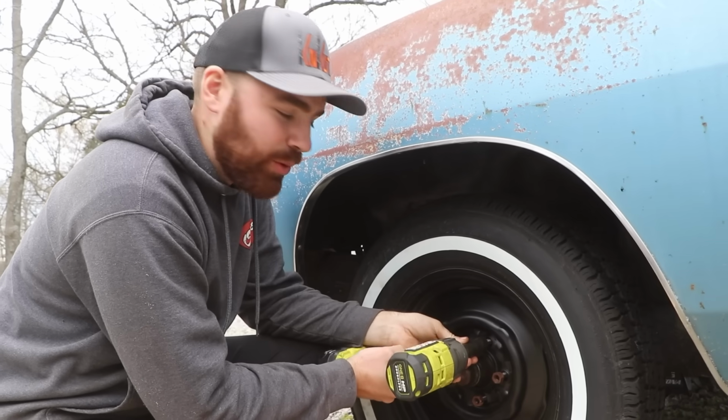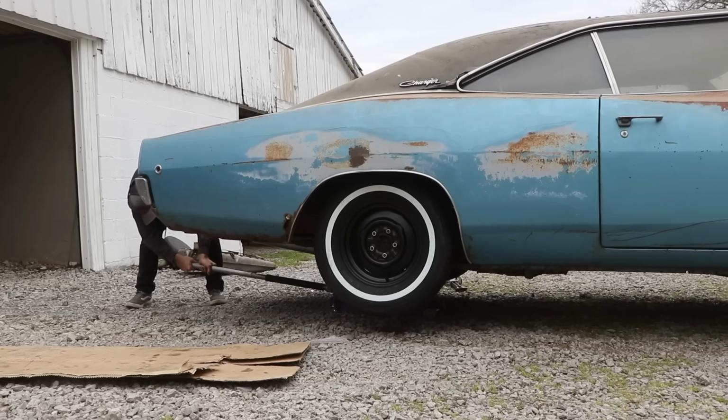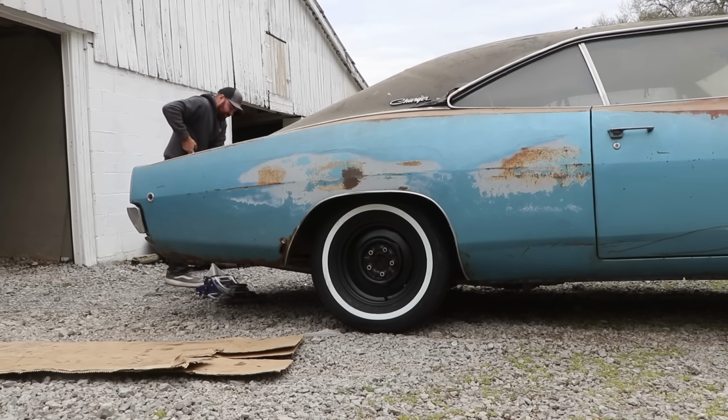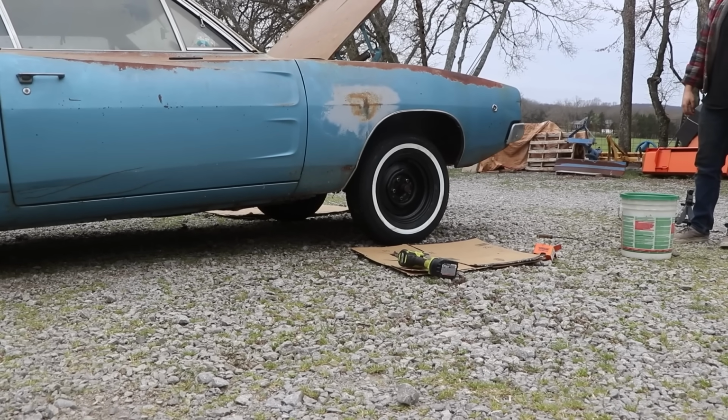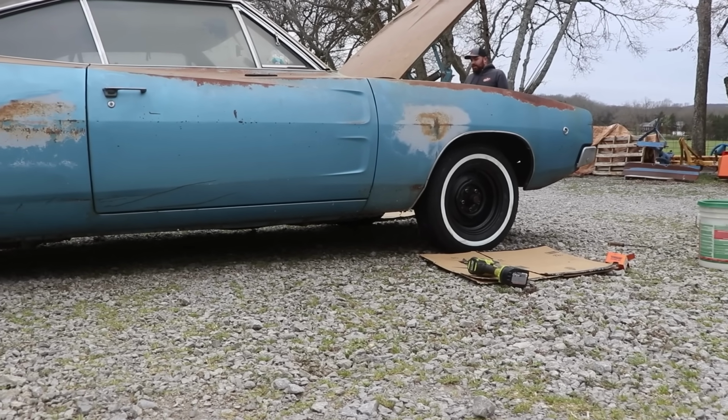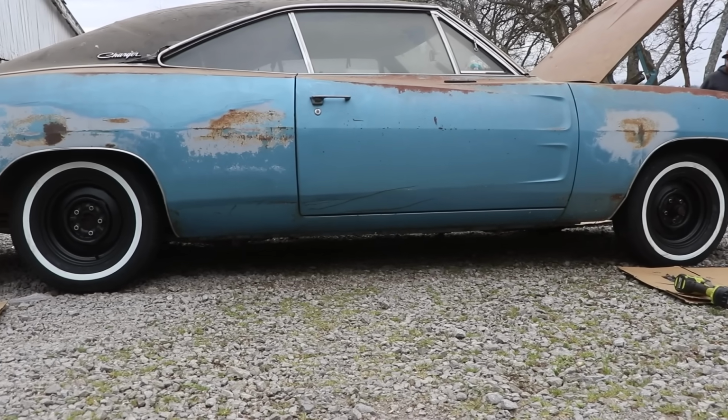Left-hand thread lug nuts, man. They're weird. Woo! All right. Down on the ground. Yes! Woo! The car again! I love it.